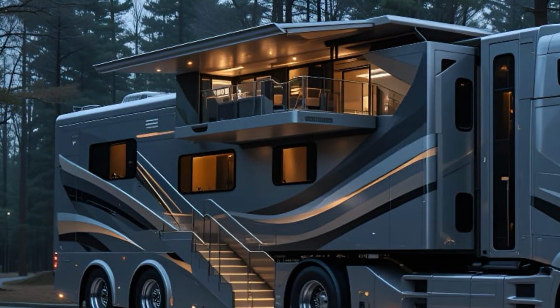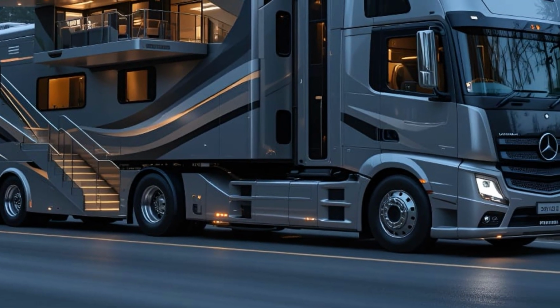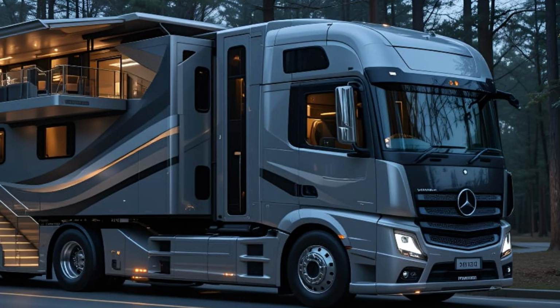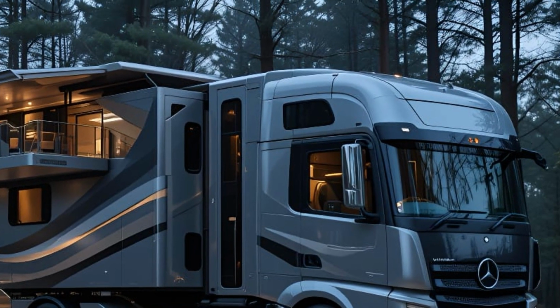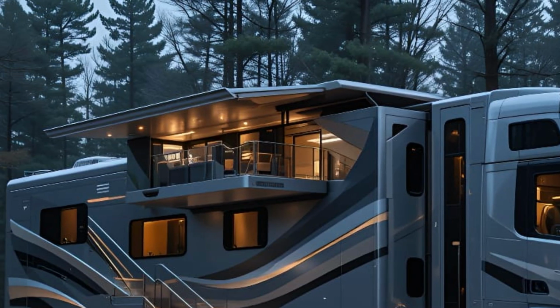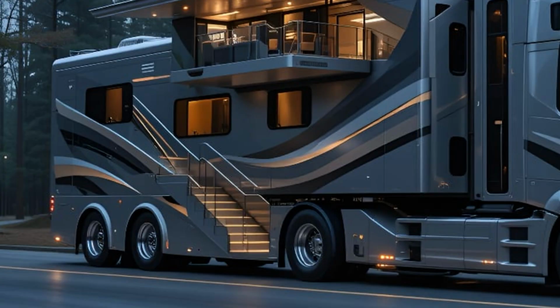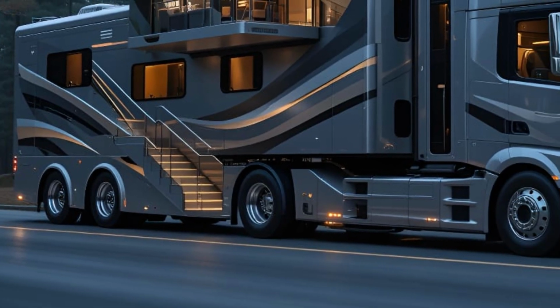Today, we'll take you through every luxurious corner of this motorhome. From its high-tech kitchen to the plush bedroom, the stylish drawing room, and finally, the spa-like bathroom. Buckle up, because this ride is going to redefine what you think about motorhomes forever.